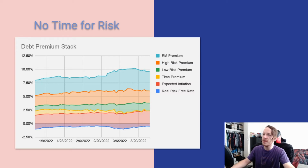On top of that, I have the expected inflation, which we get by subtracting out the 10-year TIPS from the 10-year yield, getting an idea of what the expected inflation over a 10-year period is. And so you can see that that's up, moving upward ever so slightly, not super up over the period, but it was around 2%. Now it's closer to 2.5%.